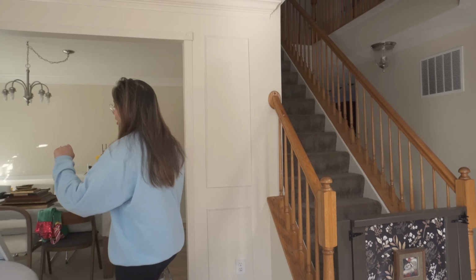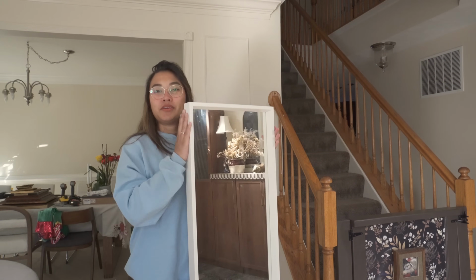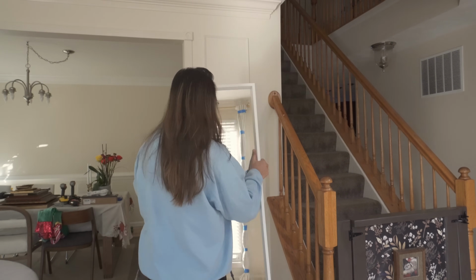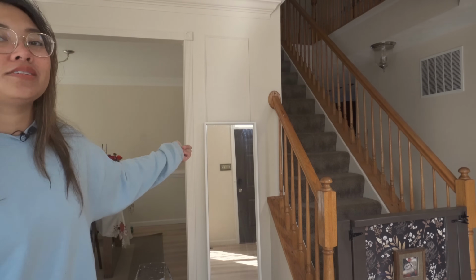So I sat down and I was like, you know what, if I can't find it, then I might as well just make it. So the second DIY that we are going to be doing for this video is this IKEA mirror. I forget what it's called. I'll put the description here. I'm going to be using this IKEA mirror because it fits perfectly in this space. I don't have to buy it and I just have to DIY it. So that is exactly what we're going to be doing.